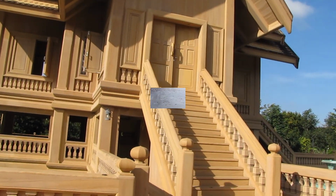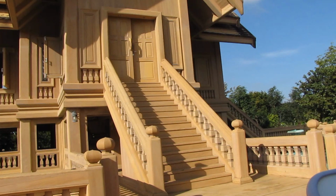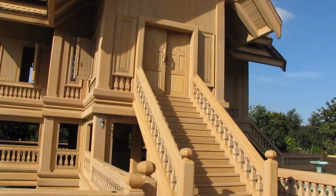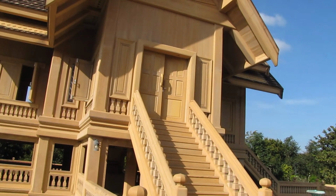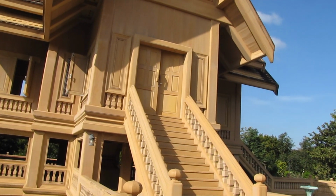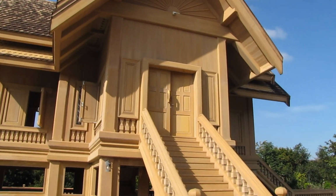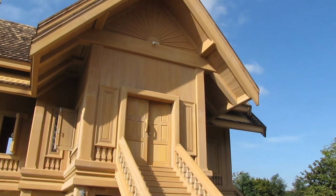Do you remember the name? Wat Khao Wan Chai Nawalat. And that is here on Google Maps. If you come to this location, note there are two temples on this hill. We are in Pak Chong, Thailand, about 2 hours outside of Bangkok. P-A-K space C-H-O-N-G.